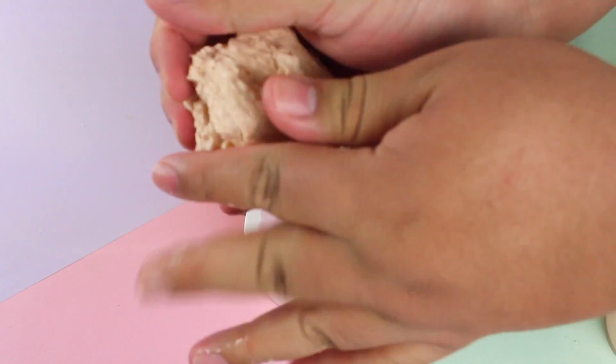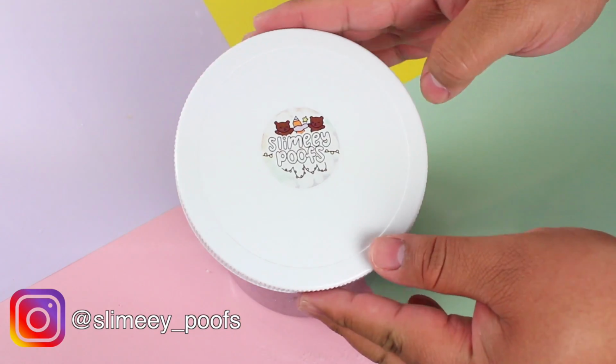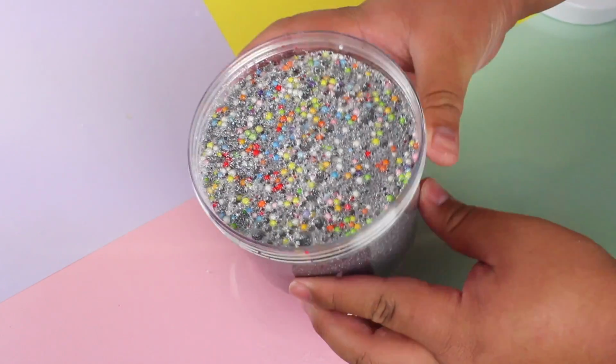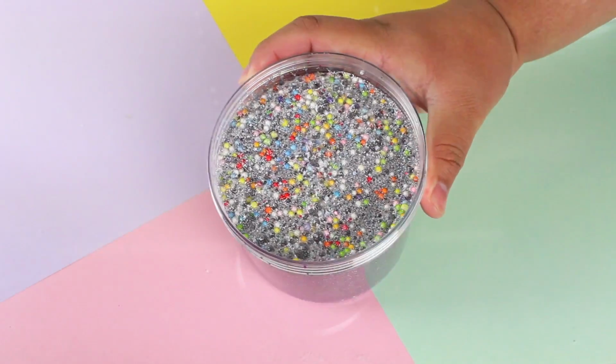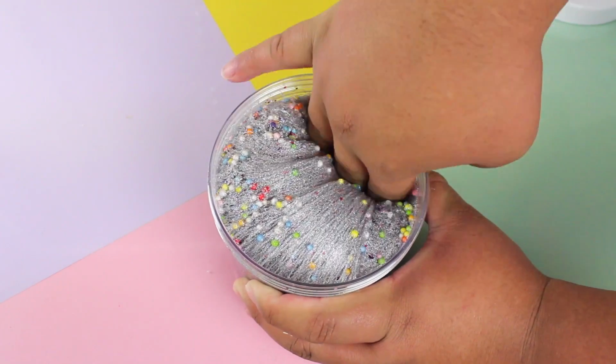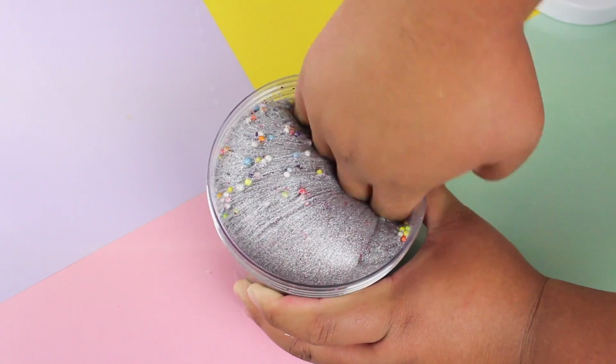It's so good. Oh my gosh, okay, 32 ounce slimes are totally a thing right now. If you didn't know, I am so obsessed with this one here from Slimy Poofs. It's so good. It's called Unicorn Farts, and it's so glittery. There's a bunch of stuff in it, and it's just amazing. It has a really nice texture.